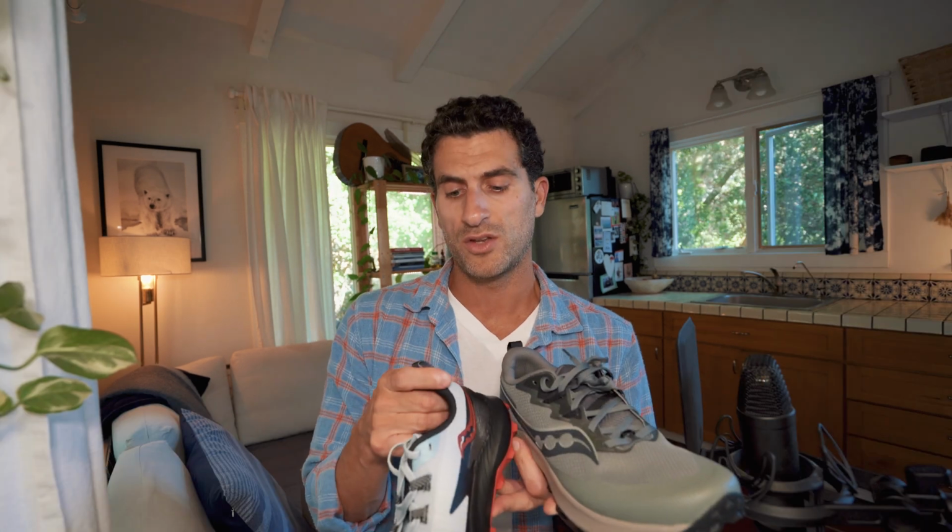It doesn't feel all that different from the last one, but I did have a little bit of an issue with the rigid heel in the last shoe, and I'm wondering if that could be an issue today too. So what we're gonna do now is throw a pair of these on, hit the trails, and I'll give you my first run reactions. Let's go.